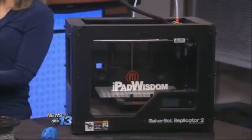What is 3D printing? That's a perfect question. Really, it's not printing on paper. It's 3D modeling, and I actually have a demo of it here. This is my 3D printer. I brought it in from home, and I printed out this iPad Wisdom, and I'm going to show it here in a time lapse.